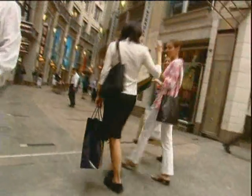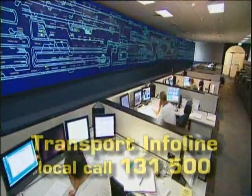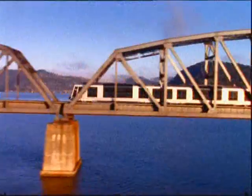Whether it's sightseeing, shopping or just relaxing, City Rail is the way to go. Ask your concierge where the nearest City Rail station is, phone the Transport Info line or visit their City Rail information centres at Circular Quay or Central stations.